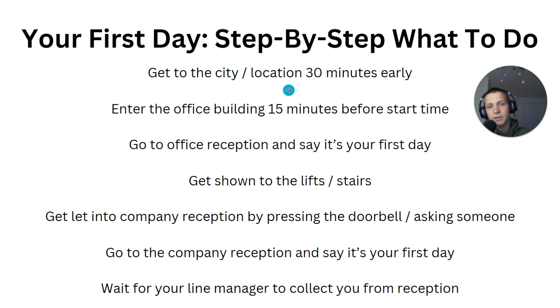Okay, so get to the city or location 30 minutes early. And then enter the office building 15 minutes before the start time. Okay, you don't want to enter at the start time because there's stuff you have to do with security, reception, going up to it and all this sort of thing. You want to make sure you're going in about 15 minutes before. Okay, that's what I do. I think that's a good time.